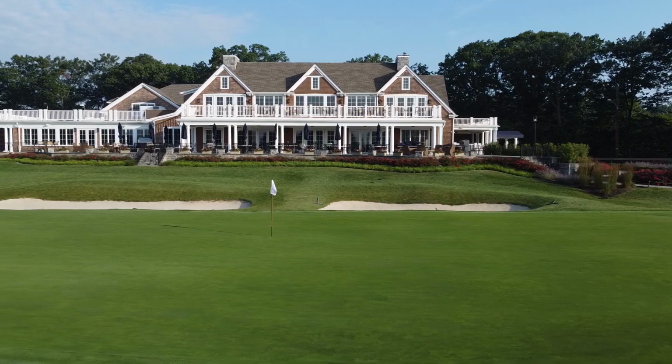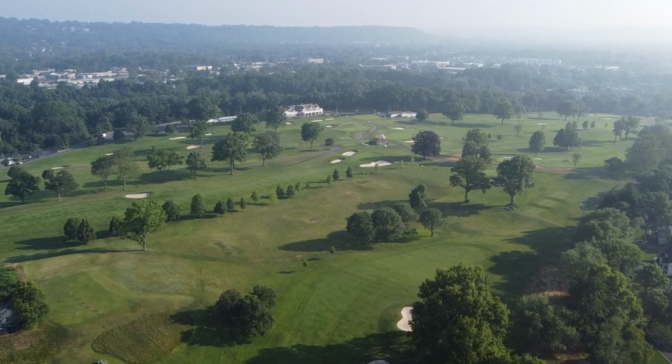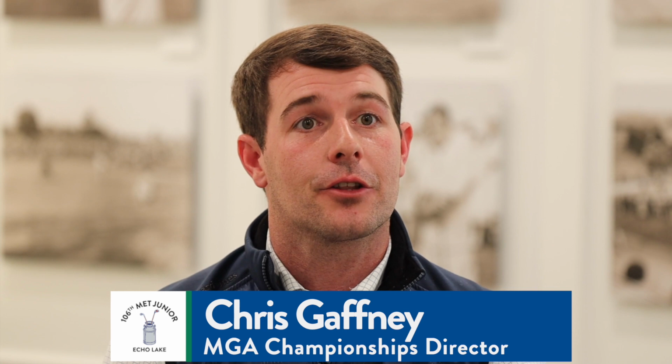Really great for us to bring this championship to Echo Lake, and they've done so much work to the golf course over the last handful of years that I think if you were there 10 years ago, you probably wouldn't recognize it, with some of the changes to the routing, to a couple of the holes, and then with a significant amount of tree removal.